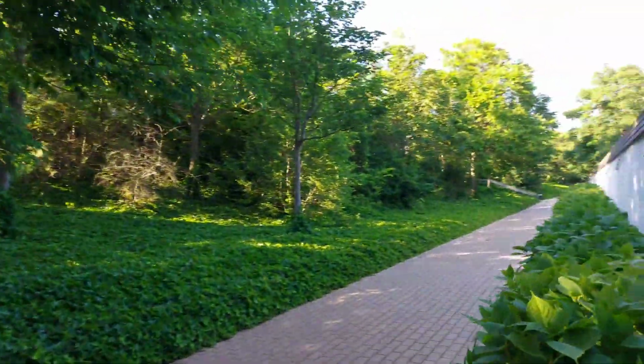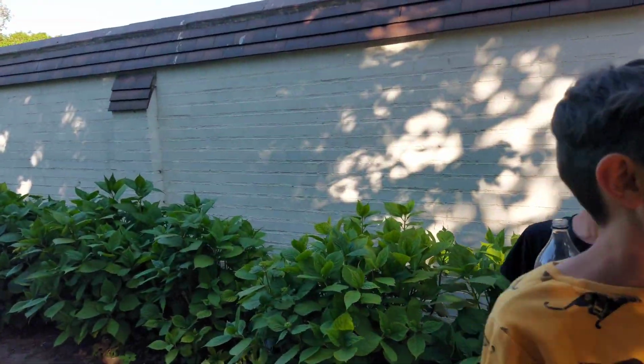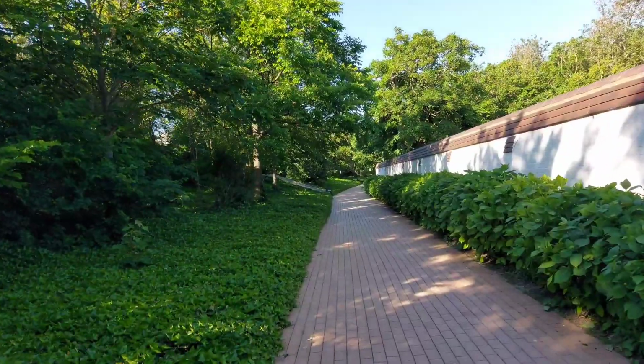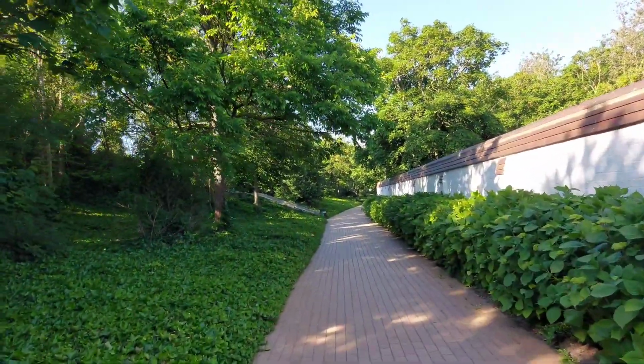There is a Japanese garden, but it is closed today because today is Sunday, and we are trying to see it over the wall. We can see the upstairs there and we try to see the Japanese garden.